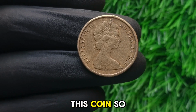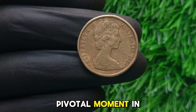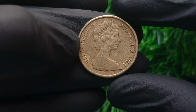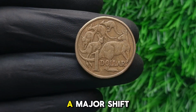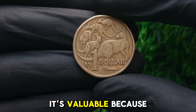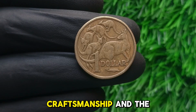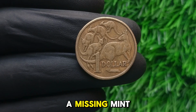So why is this coin so valuable? Because it's a time capsule. It captures a pivotal moment in Australian currency history. The move from note to coin, a major shift in how Australians used and understood their money. It's valuable because it tells a story of transition, craftsmanship, and the subtle mystery of a missing mint mark.